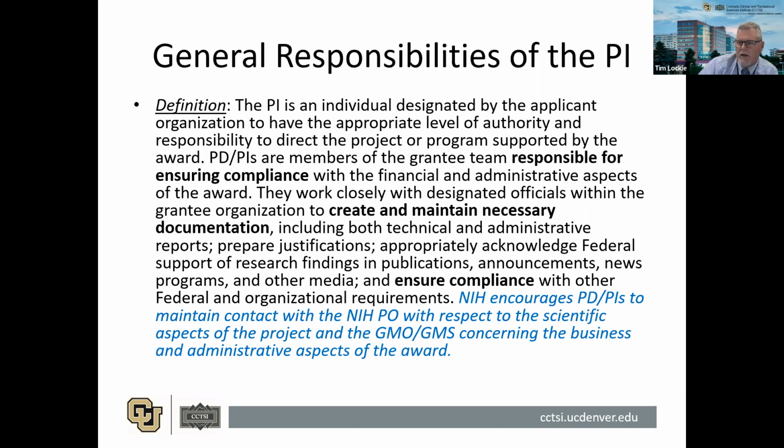So clearly, in the end game, they're interested in advancing your science. But in reality, they want to make sure that you're being a good steward of the money that's coming either from their foundation or from those of us that are taxpayers, for folks like the NIH dollars and whatnot.